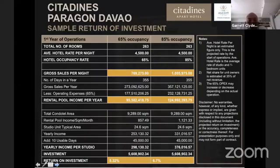Okay, so how do we get the actual share of the investor? We'll have to consider the total area of the condotel. If you add all the units, all the 263 rooms available for hotel operation, it's 9,289 square meters. So we will get the full income per square meter per month at 857.49. So for a studio of 24.6 square meters, if a unit owner invests in the smallest studio, 24.6, okay?